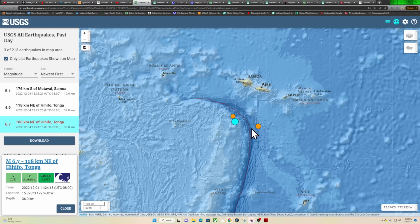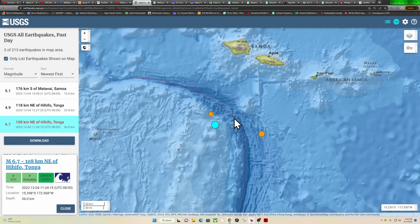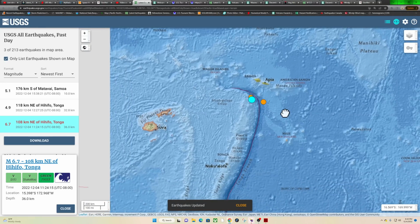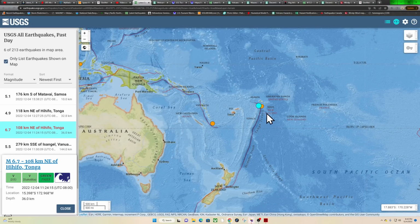Eventually, there were no indications of a tsunami being generated, which is good news. But either way, it did stir things up a little bit as far as that tsunami potential goes. But things quieted down. Since then, what have we seen? A couple more earthquakes within the vicinity of that 6.7, a 4.9 and a 5.1 within that same area. This is a very active zone in terms of earthquakes, and large ones at that. So it may not be done for the earthquake activity.